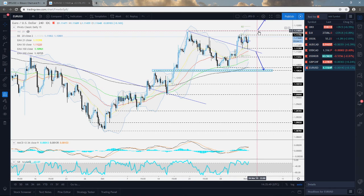If it breaks above the 1.1183, that's wonderful. That's a higher high here for the bulls. More buyers could be joining in. But if it starts dropping back below this downside resistance line, then we could consider a possible move towards the 200 EMA or the 1.1060 territory. So keep your eyes on that one.